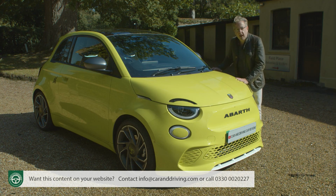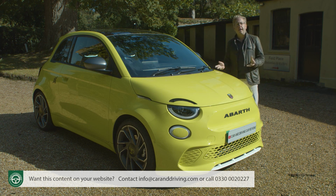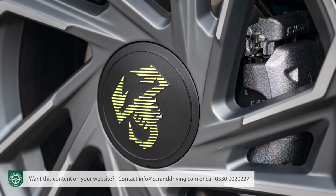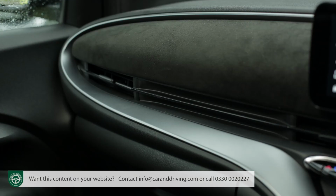Is it worth stretching to this plusher Turismo trim level? Well, most owners probably will. This swaps out the standard model's 17-inch wheels for larger 18-inch diamond-cut titanium grey rims, and inside changes the standard model's matte grey dashboard for one trimmed in Alcantara.